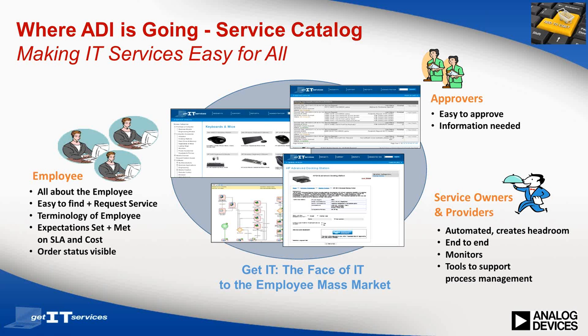And as I said earlier, it needs to be easy to find a service, easy to initiate a service, in the terminology of the employee, not IS. The employee needs to know the cost and when to expect that they'll receive the service.